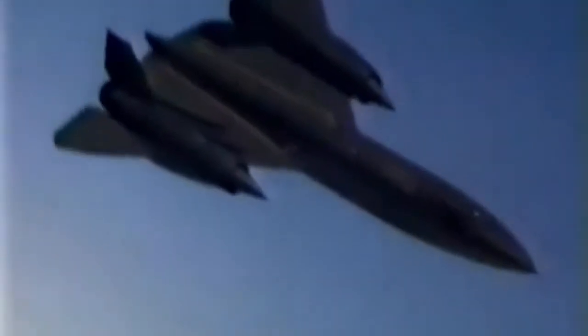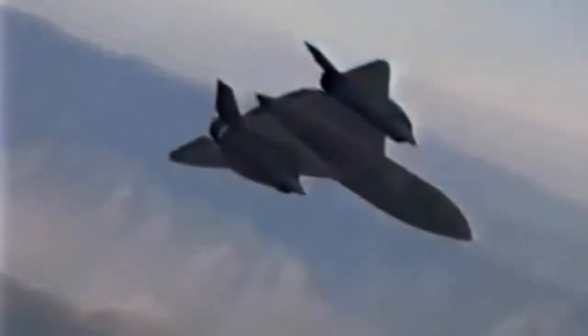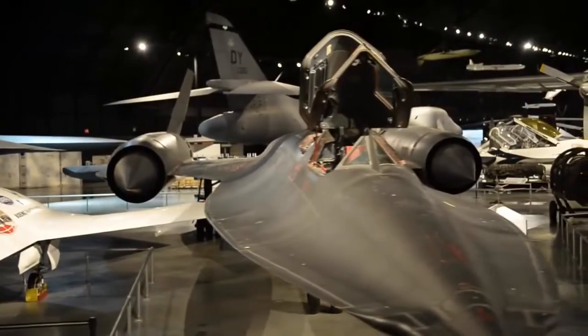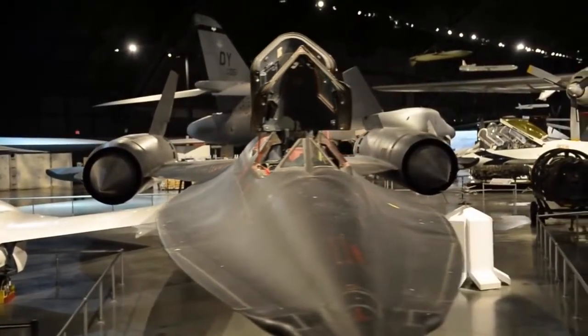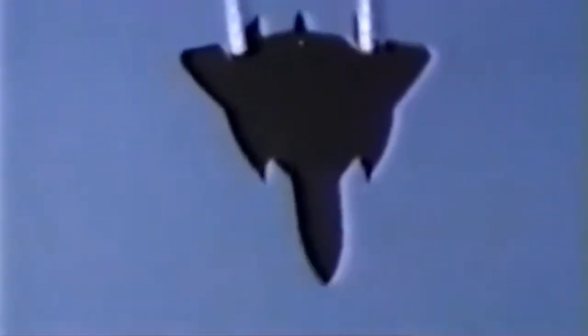It was untouchable, and yet it had not only photographic cameras, it also had systems that performed electronic intelligence as well, and it had a side-looking airborne radar, which was another sensor which was very effective. Speed in the 1960s was what stealth is today. Speed was survivability. In fact, the best way for an SR-71 to deal with a surface air missile shot at it was just simply to speed up.